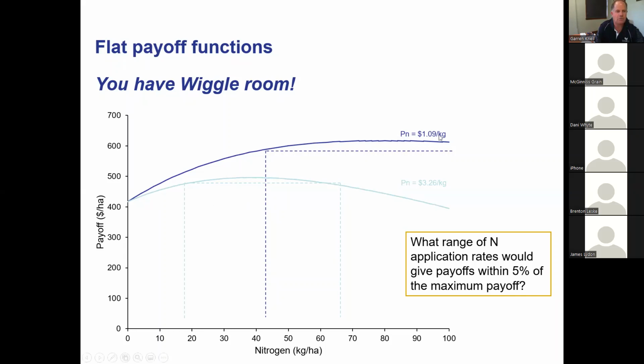So this one is the $500 a ton nitrogen. And this one is the $1,500 a ton for urea. And at $1,500 a ton, the optimum point is coming in around 40 units of N. But if you're happy to operate within 5% of the optimum rate, so you'll get a similar result if you're at 65 units of N or just under 20 units of N, you're within 5% of the optimum profit.